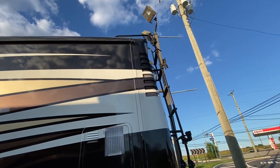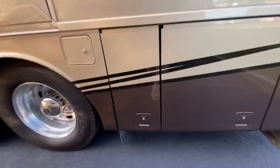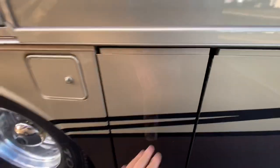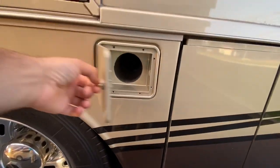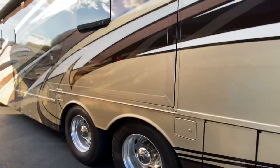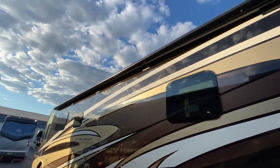Newmar puts it up as high as they can so that you're not sucking road debris into your engine. That's your DEF, or your diesel exhaust fluid. Everything after 2010 has to have that. Sewer tube storage compartment right there. And again, another demonstration of the flush slide out system. The slide walls are recessed into the sidewall of the coach. Full wall slide on this side with a slide topper.